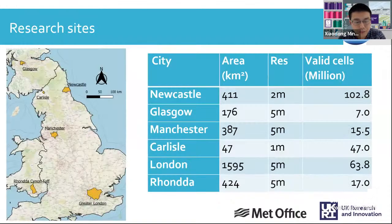So after, next slide, please. After we calibrate the model, we can do the simulations. We ran the urban flood model in six cities across the UK, including Newcastle, Glasgow, Manchester, Carlisle, London, and Rwanda. The areas are different. And for resolution, we chose different resolutions just to see what kind of resolution is acceptable in a specific city. For example, in London, we use the 5-meter resolution. This means we have 64 million cells.